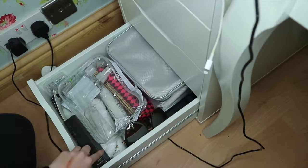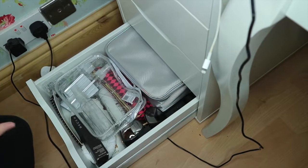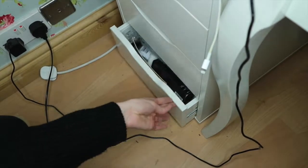I mainly just keep a couple of extra products and some fake tan and stuff, so there is no need to look into that drawer. But that is the drawers done. So that was my makeup collection. Again, it's not too big, but it's definitely enough.